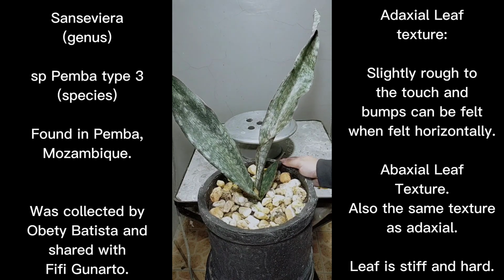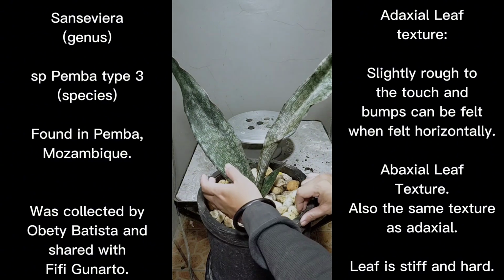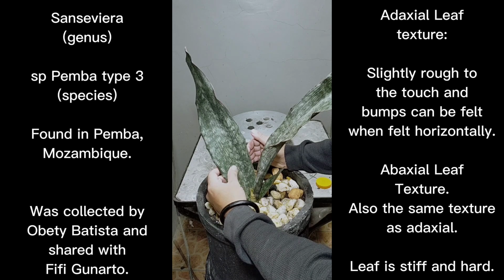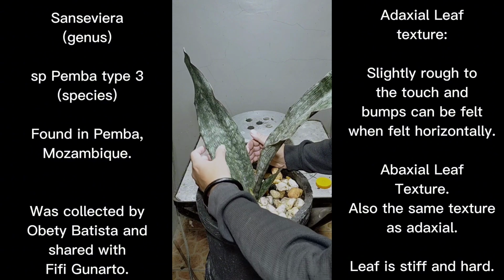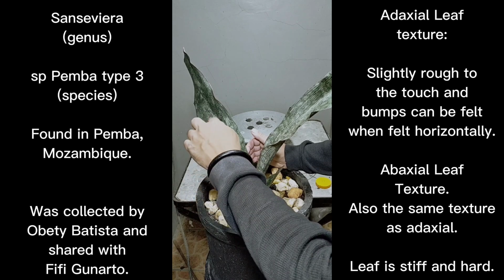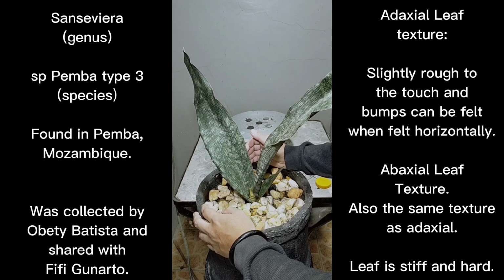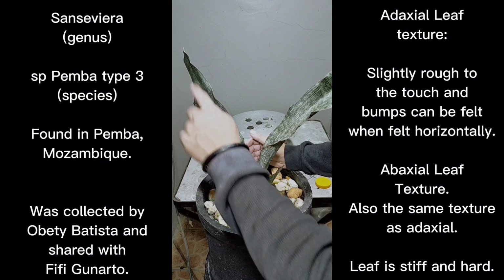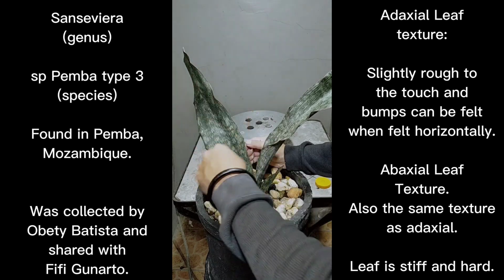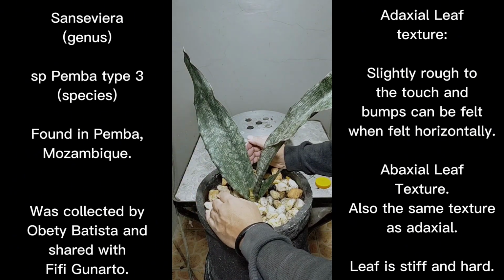So aside from that, next would be the pattern. Like I mentioned, the pattern of Sansevieria Pemba type 3 is actually very dark. The darker ones are actually the leaf pattern. I don't think it's mottled because they're like readings from a seismograph, I would say, because it's going up and down, or spikes when you measure earthquakes.